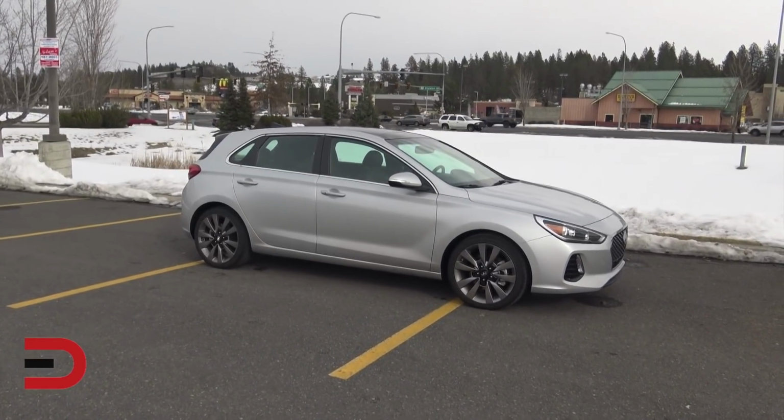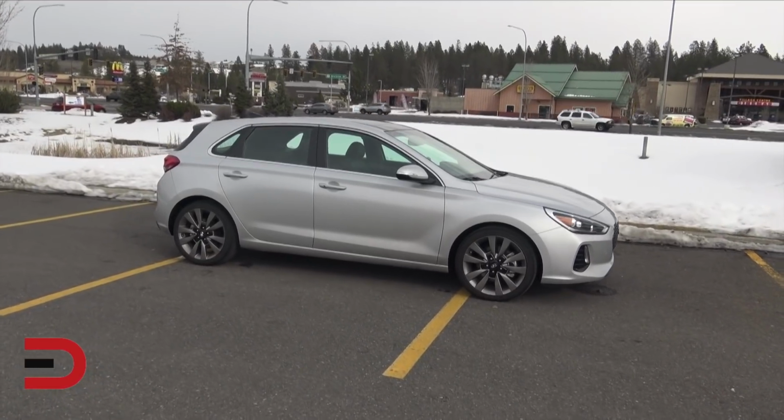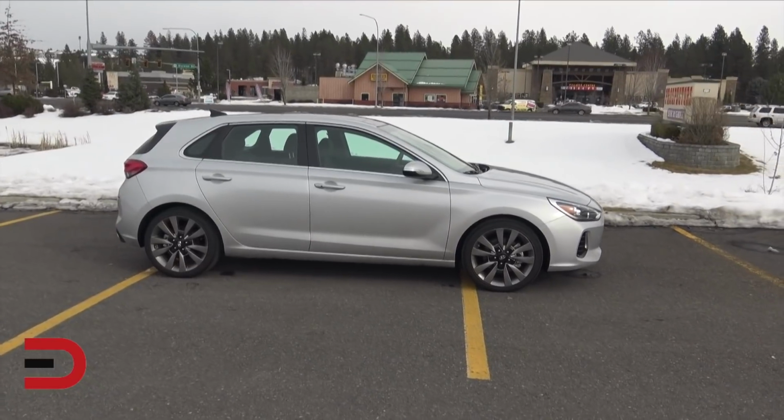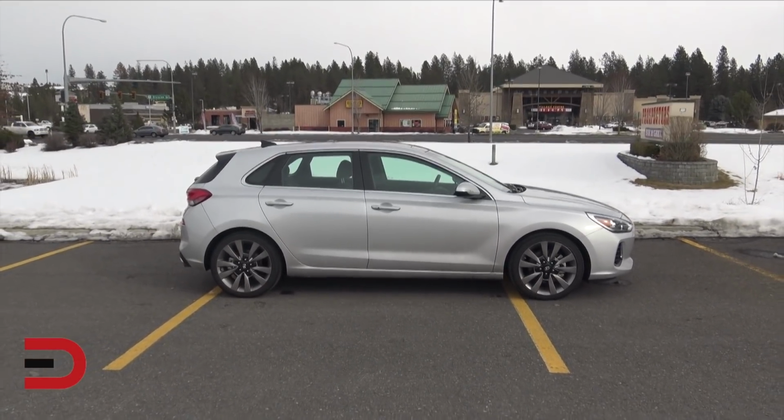Fuel economy has been good so far, but I still have one more drive to do, and once I do that, I'll have a better number, and I'll put that on everymandriver.com in the overall details of the car.